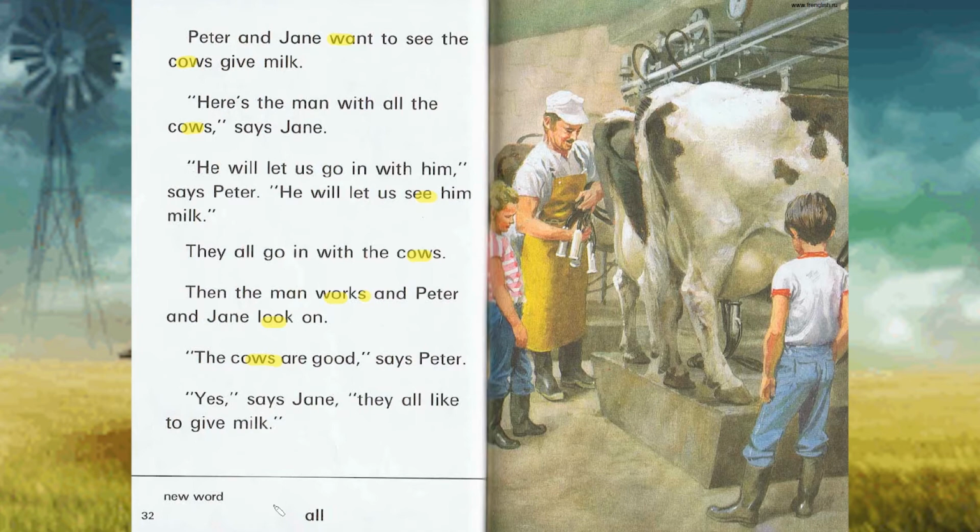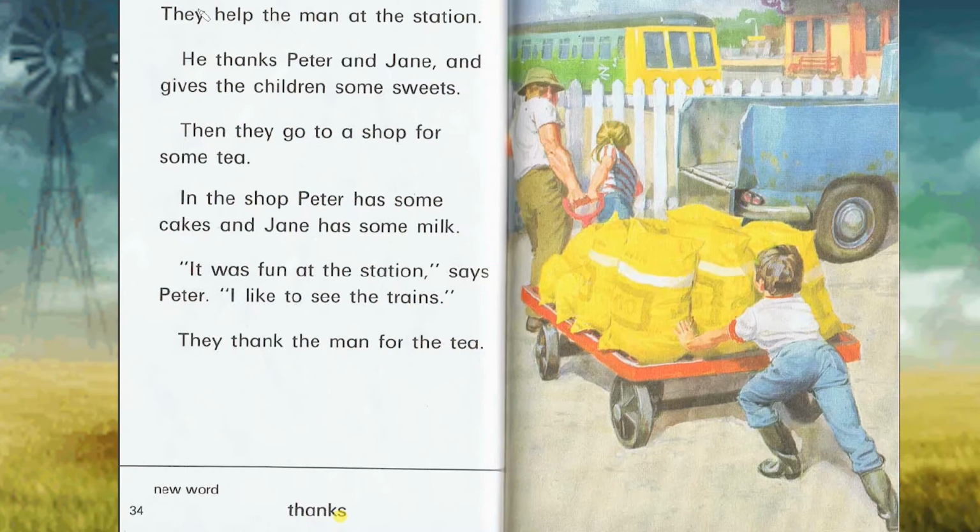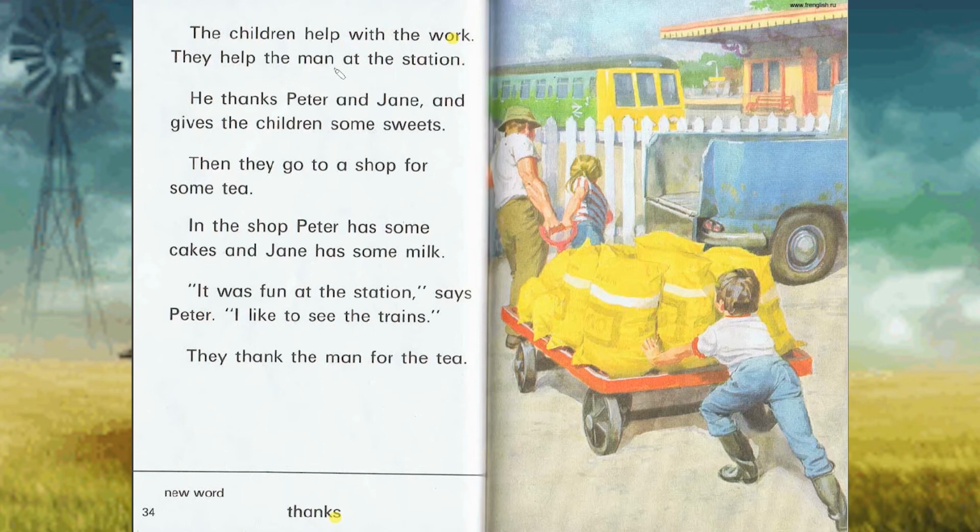New word, page 34. Thanks. The children help with the work. They help the man at the station. He thanks Peter and Jane and gives the children some sweets. Then they go to a shop for some tea.